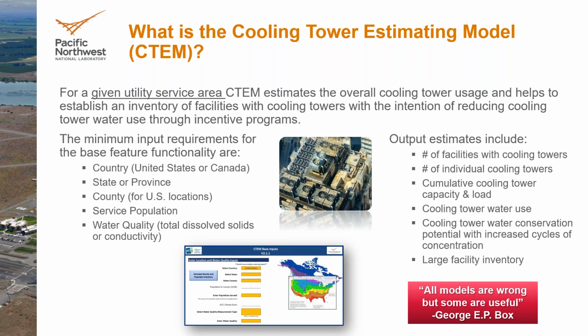And we'll talk more about that. It's not meant to be definitive; not every facility on this list will have a cooling tower. Those were databases that we collected from across the continent and assembled, and we had to do a lot of assumptions and regressions to compile those. It's also a static list, but we'll get into that a bit more.